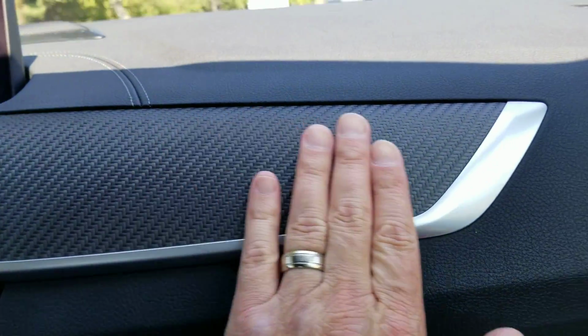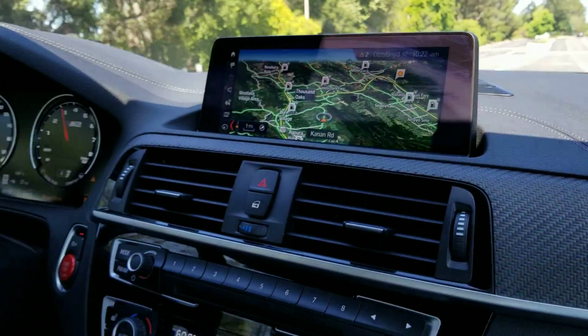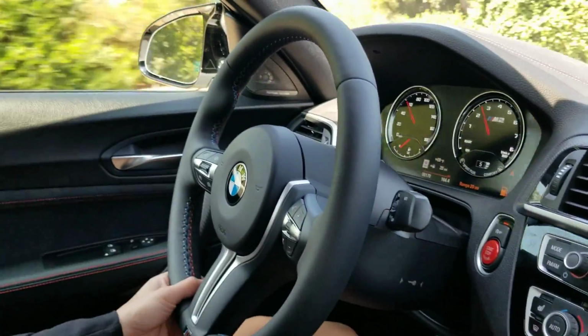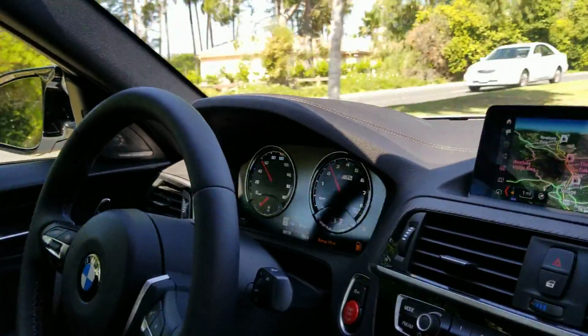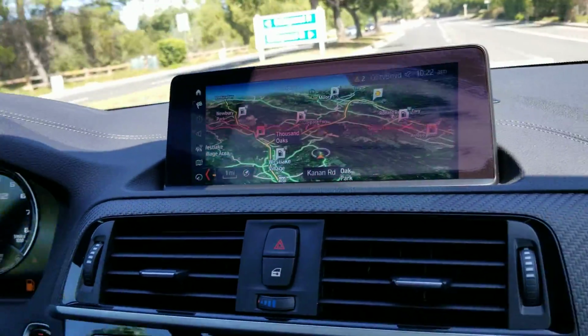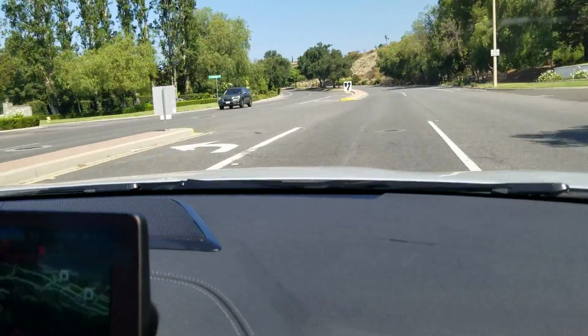It's a lot of power. It's enough to handle. This is actually the car I drove when I went to the M school. This is one of my favorite cars that I actually drove, that and the M550, both completely amazing cars. I mean, the M3s and M4s were great too, but I really love the practicality, if you will, and the overall handling and driving of the M2.